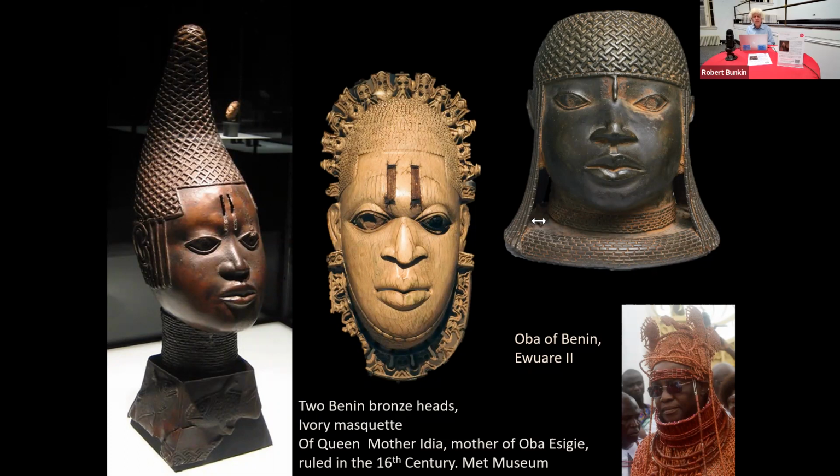I don't think the museum in Berlin is returning that head, at least at this point. I'm not sure what museum the other head is from, but not everything came from that raid. And I think that museums now, there's a spotlight on this, so there's more pressure to return things, but that doesn't mean they get returned.